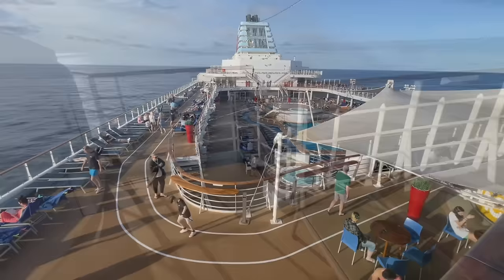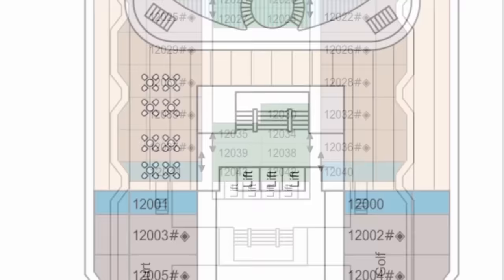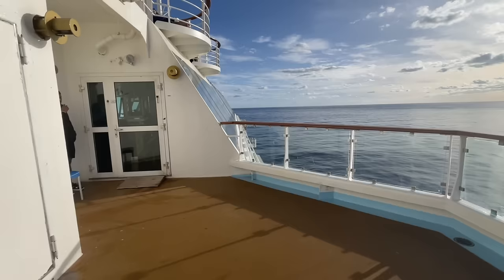There's no deck 13 on Marella as it's considered unlucky, so we are heading straight to deck 12. This is where you'll find the sports court, crazy golf course, passenger cabins, plenty of open deck space with loungers, a jogging track to go round and round, the Shack bar, Hideout exclusively for kids, casino, Electric Rooms and gym. Tucked away just before the entrance to the gym is a, well, smoking area. Strange place to have it.